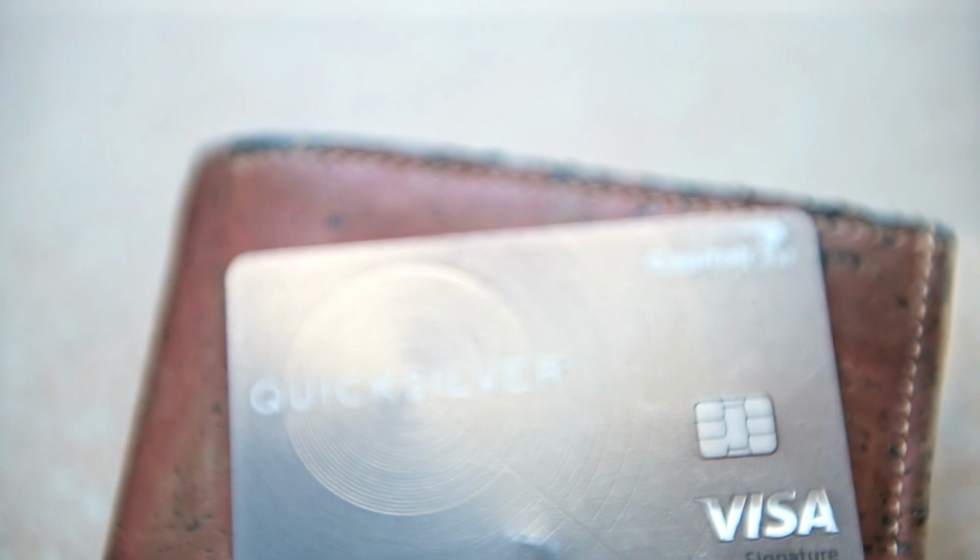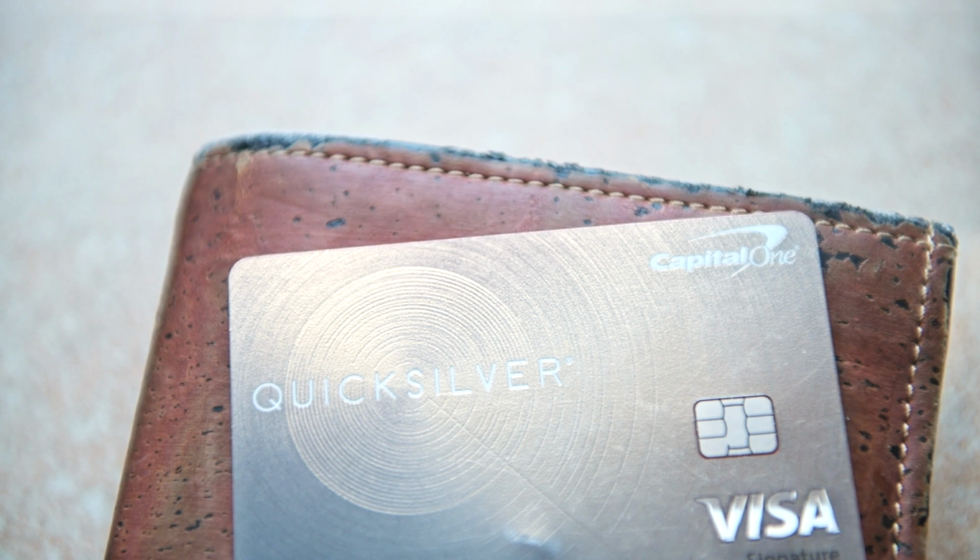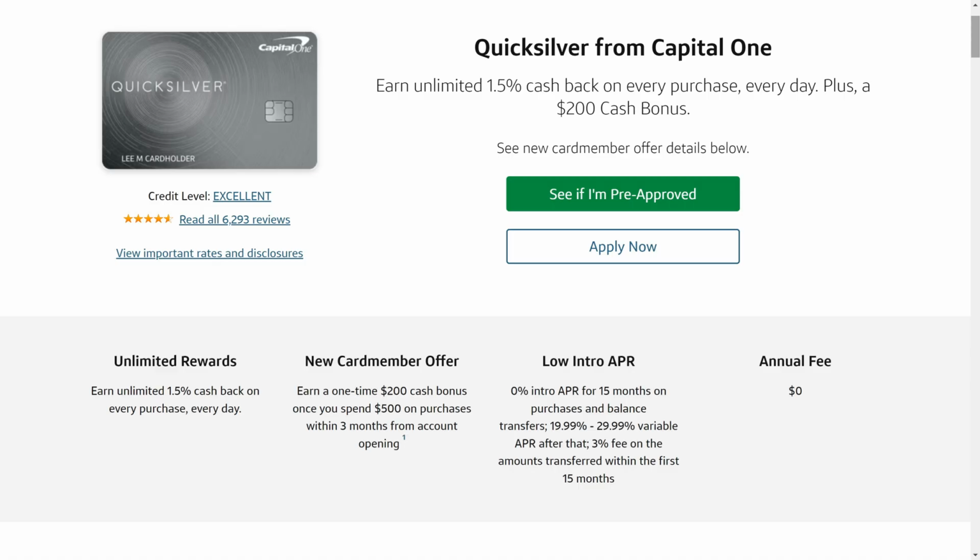Next is the Capital One Quicksilver credit card. This card used to be our default choice before we discovered the Chase Sapphire Reserve card. We also left a link to this card if you want to check it out. Quicksilver comes with no annual fees and earns a flat 1.5% cashback on all purchases. We have looked for different cards with no foreign transaction fees or annual fees. Capital One Quicksilver card is one of the few out there with 1.5% cash back. This is our top recommendation if you hate paying annual fees and extra cashback and perks do not matter to you.